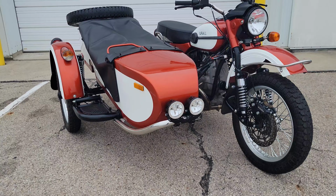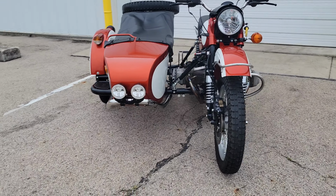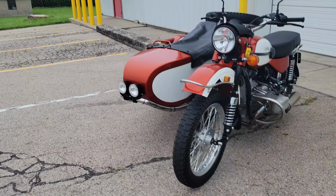So here we have a 2021 Poppy Ural Gear Up, two-wheel drive, two-toned. This was a paint scheme that was offered here a few years ago. This is a 2021 model year. Fully serviced and ready to go, 6,670 miles, $17,000.